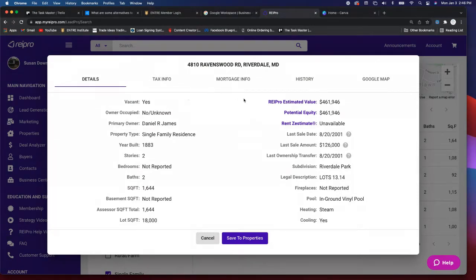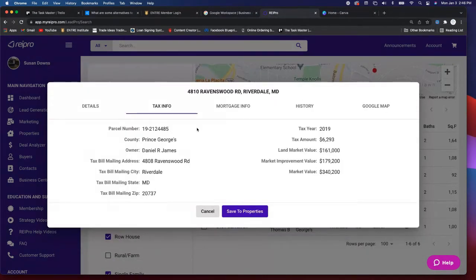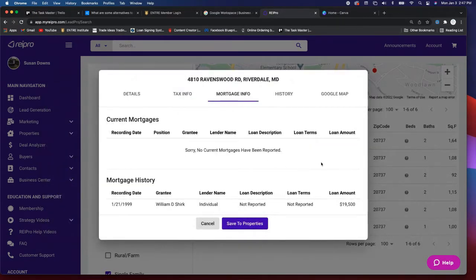It doesn't have a vacant alert sign on it. Daniel James is the owner. Year built 1883. My goodness. That is an in-ground vinyl pool. Interesting. So from this point, I want to just take a quick peek at the taxes. They all seem to be paid up. The mortgage info, sorry, no information.